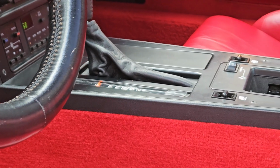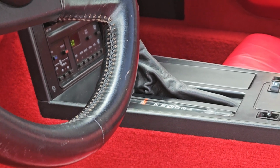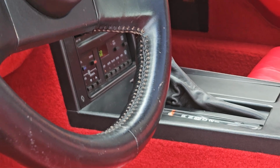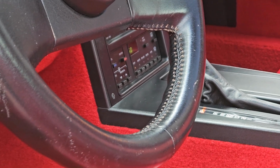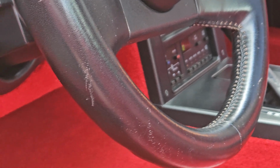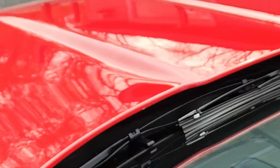Each video covers a different aspect of the car. This particular video is going to go over options and accessories. You could see in our ride-along video that the cruise control does operate on this car, and let's go ahead and try the headlights here.